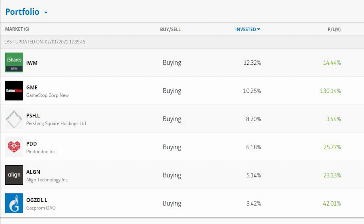Next, we have 2 American stocks and 2 non-American stocks. I'm classifying it that way to make it evident that finding undervalued opportunities in the US is becoming increasingly difficult, and that is what is leading me into buying into companies in Russia and in China. Let's go over the Russian gas giant Gazprom first.